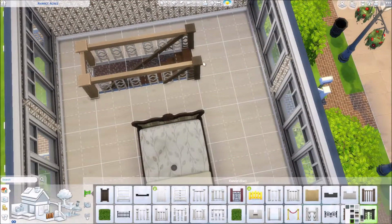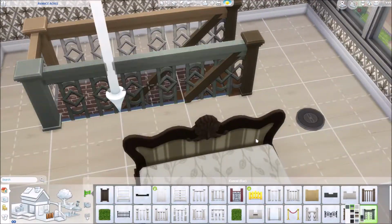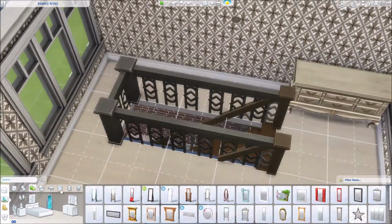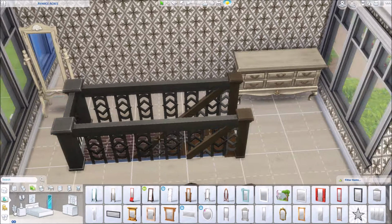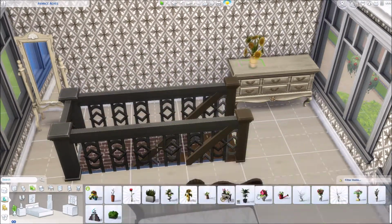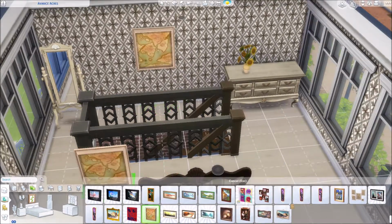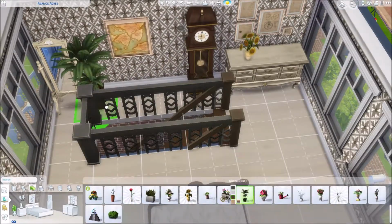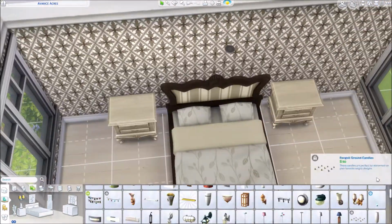So this room, I had issues with the banister there. It bugs me that you can't get the fencing to match the same colour on the banister. Drives me absolutely potty. So it doesn't quite match. But hey ho, never mind. But I really like this room.